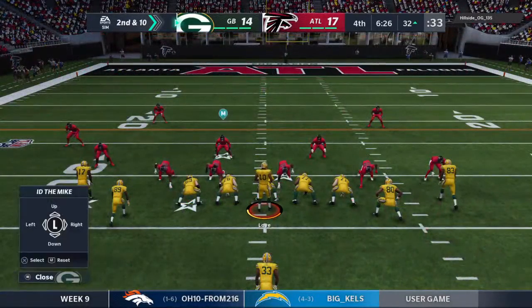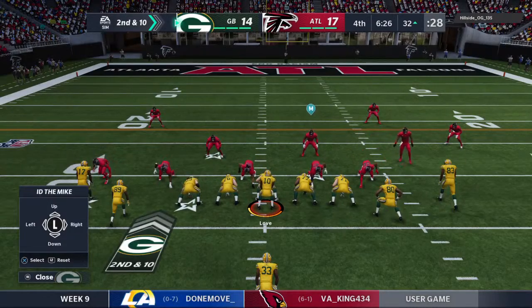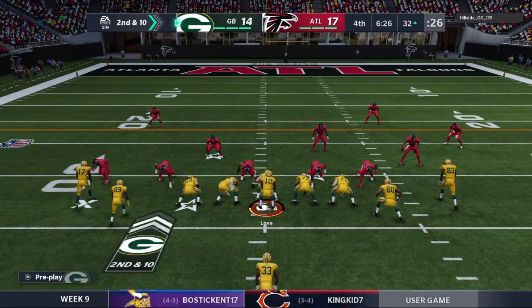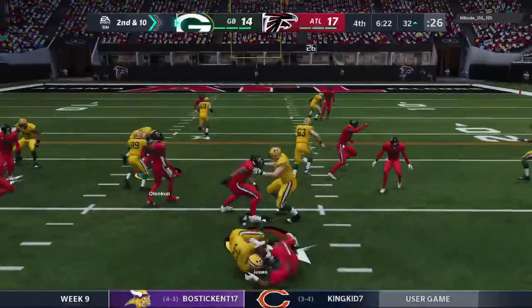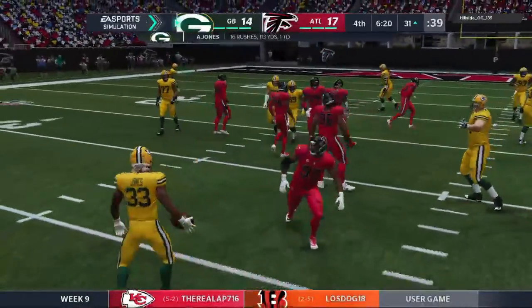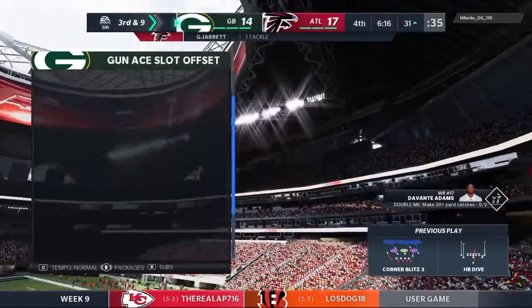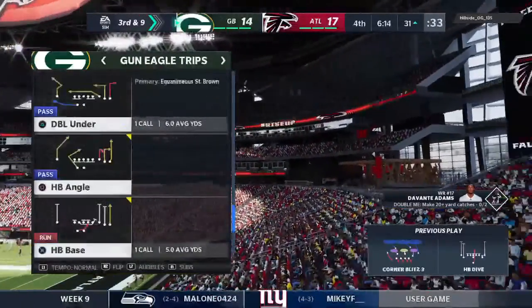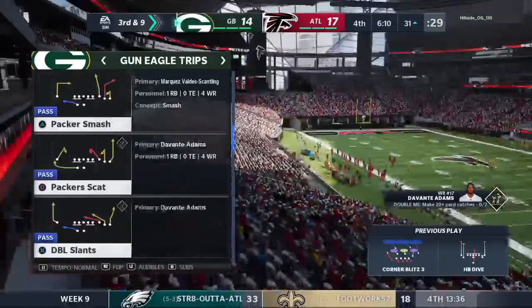Here's 2nd and 10 now from about the 32. They'll run it with Jones. And he gets stopped up at the 31 after a gain of maybe a yard. Jones, the ball carrier. And that's a mountain of a man that just made that stop, isn't it? But he's more than that. This guy's nimble and quick. More than a space eater, he just made a great play there.